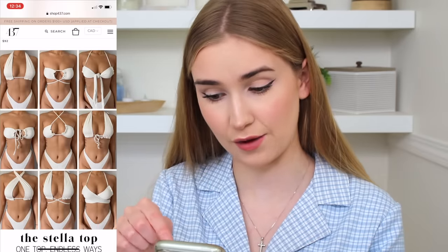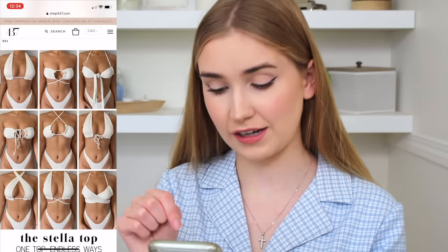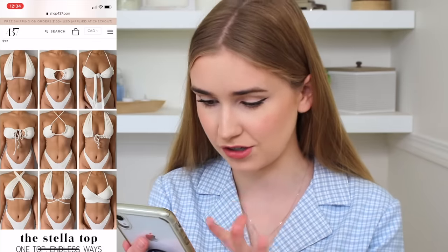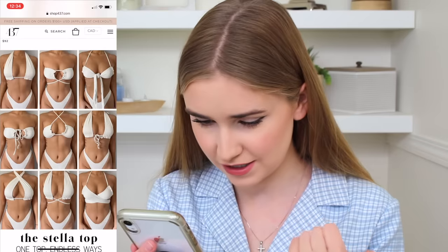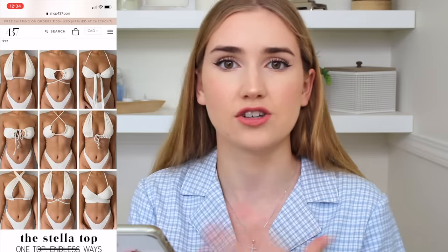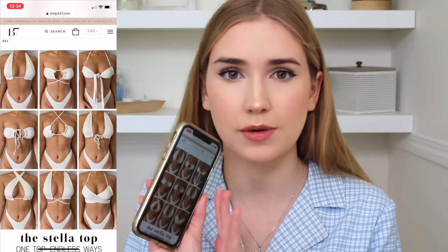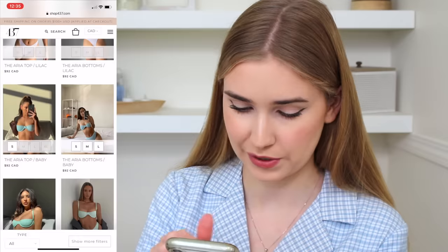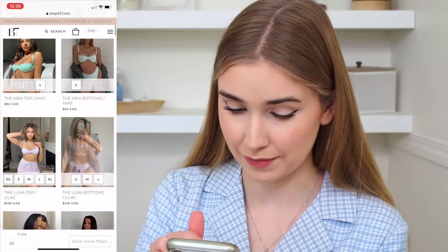And if we end up buying one of these, I'm going to try and do at least three of these, and I don't know how it will work because this is so many options. I've definitely seen Instagram models wear some of these, and I did not know that you could just take a basic triangle top and turn it into so many different options. My gosh, look how high up these hips are. Pretty blue, pretty mint color.